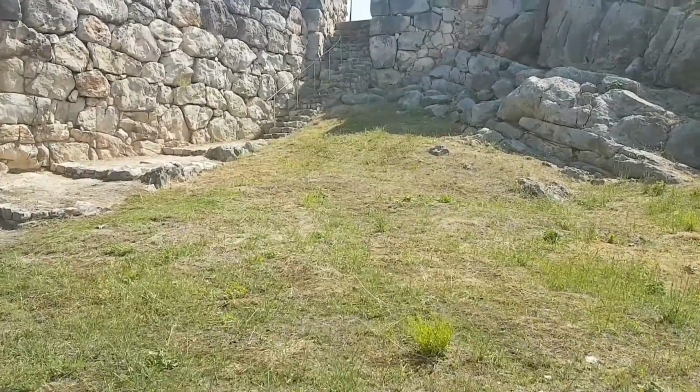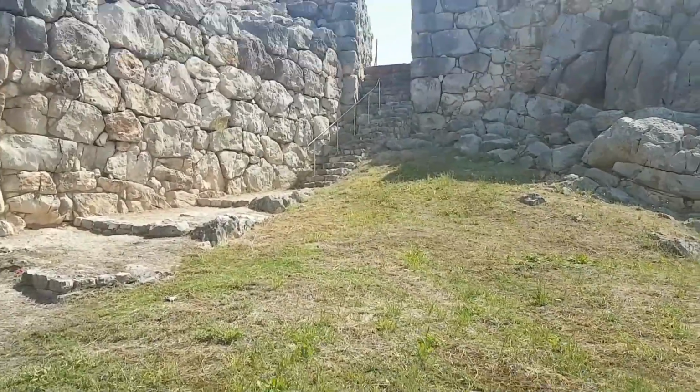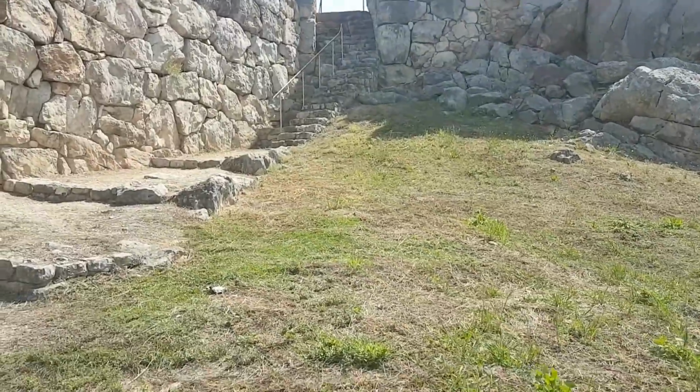And if it is, I'm sure it's blocked off when I get up there. But I'm going to climb up anyway. What can go wrong?